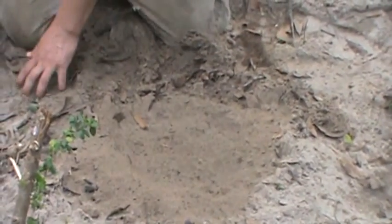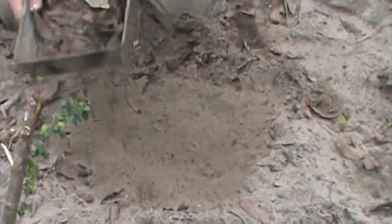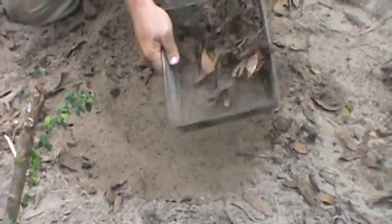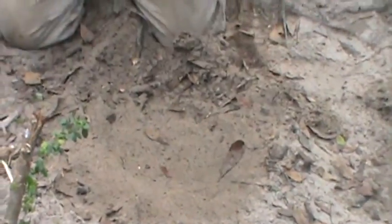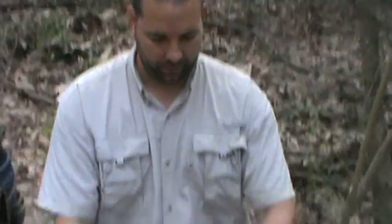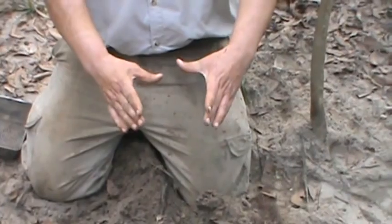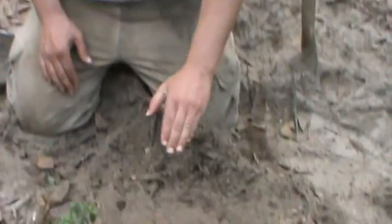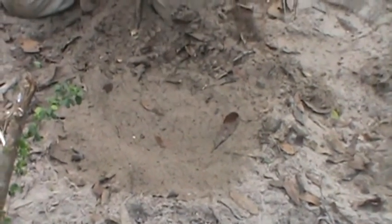You don't want the trap way too far under there. But we're gonna go back and clean that up in just a second. You want to kind of make it like a bowl. Your pan is gonna be in the center of that bowl, and you want the animal to feel uncomfortable with stepping on something that's at a slant. You want them to step on something flat. So what you got to do is you got to get them to step right on that pan.